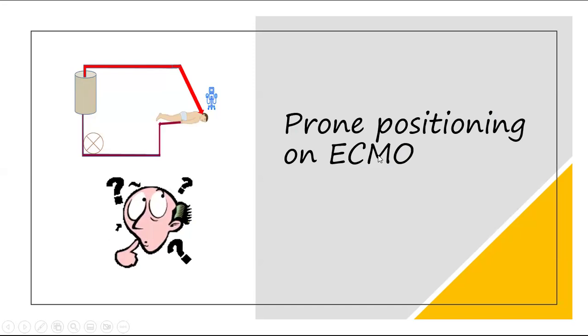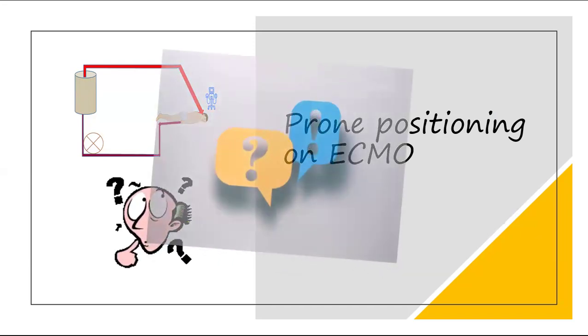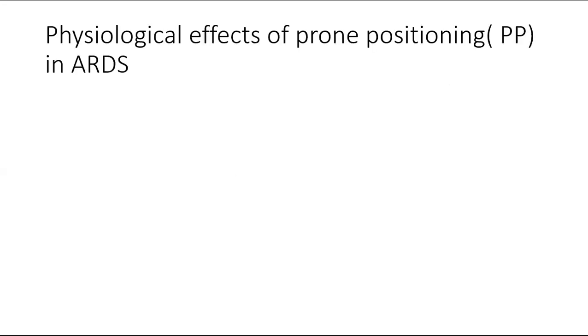But how much it is going to help ECMO recovery is still the question, the debate that is actively going on in ECMO practicing units here. So let us see various studies on prone positioning on ECMO, whether it is advocated or not. Before going on to that, what does proning do to a patient who has ARDS?